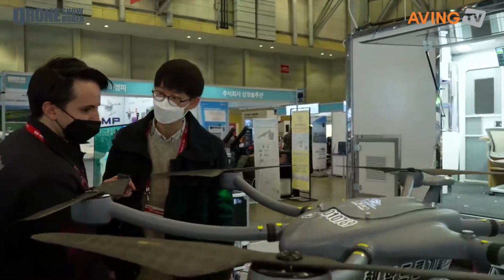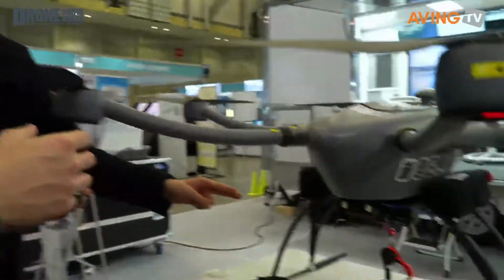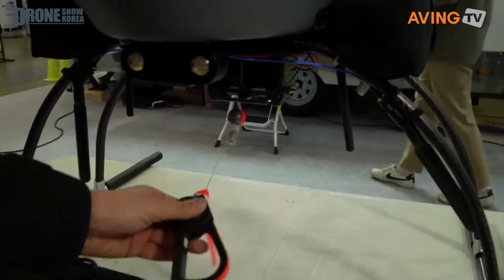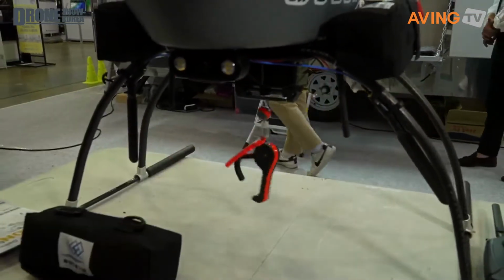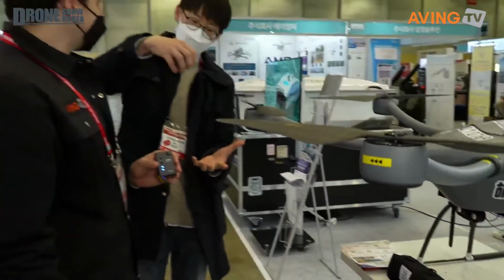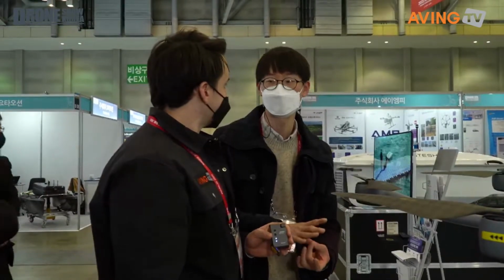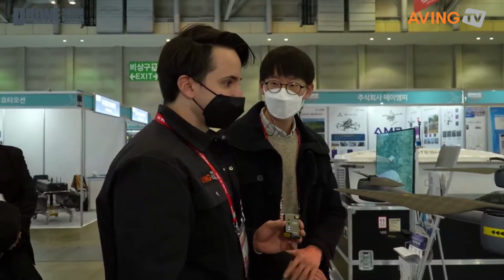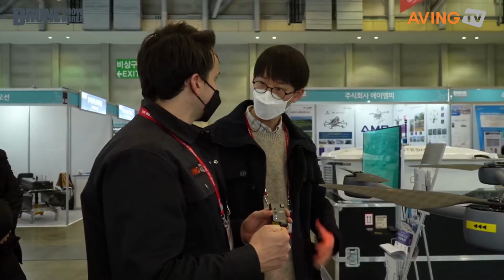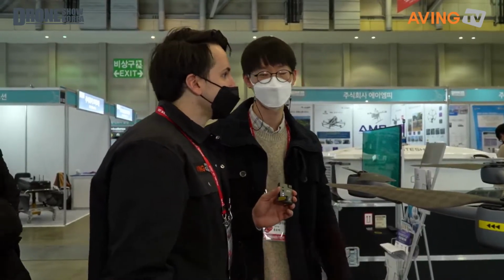So where does the chicken go, underneath or on top? Underneath, you see the grab underneath? You put the chicken like this, and once you fly, it holds by gravity. Once the chicken touches the ship's deck, it automatically releases. So no crew is involved in the operation. Who's flying it? Our pilot, flying it from the shore. Oh, that's really cool. Shore to ship.